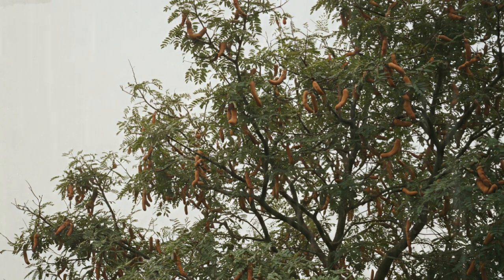For me, tamarind is a source of inspiration. It reminds me to embrace life's contrasts, its sweetness and sourness, its challenges and rewards. As I continue to explore its many uses, I'm grateful for the lessons this tree teaches and the joy it brings to my life.